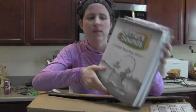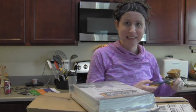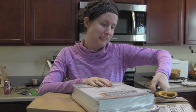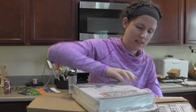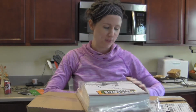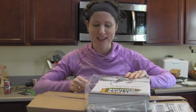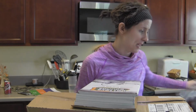Right here, this looks like letters and sounds. This is the test key. Ooh, tests. And letters and sounds is basically phonics. And all this stuff is going right back in the box so we can keep it until school starts, because we don't start until August.